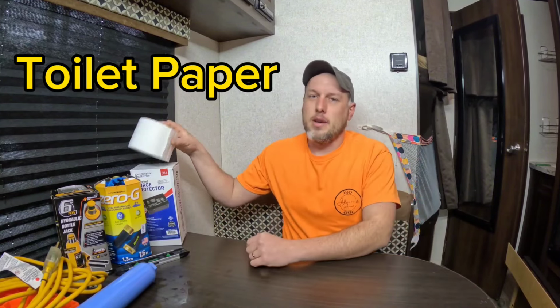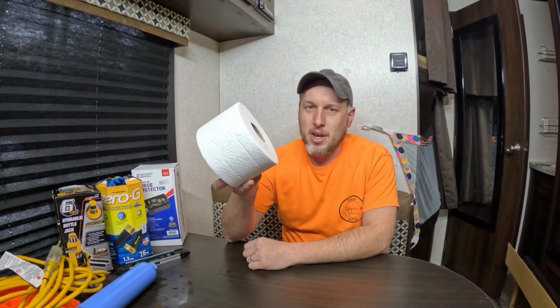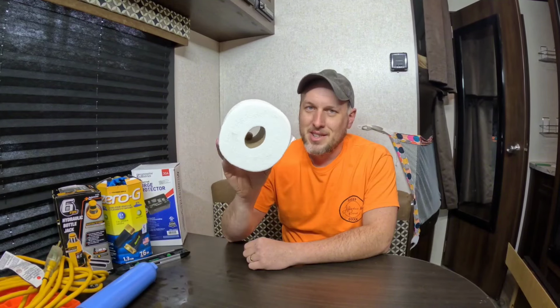Next thing you always need, toilet paper. First thing you hate to figure out you're missing on a road trip is toilet paper. So always make sure you have toilet paper on hand, just as a reminder.